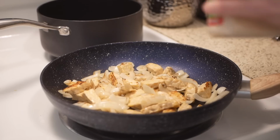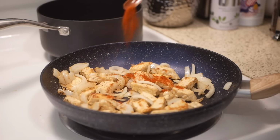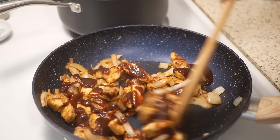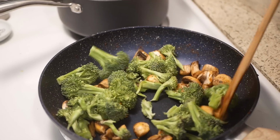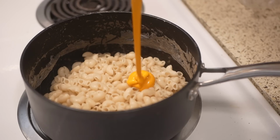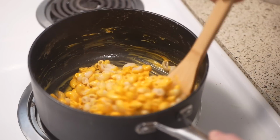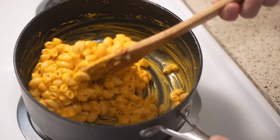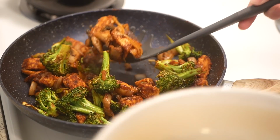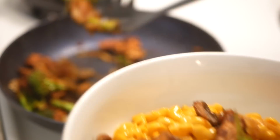So I sauteed up the tempeh and I added some seasonings to it, some garlic powder, onion powder, paprika, and salt. And then I also added the barbecue sauce, and I added in the broccoli and the mushrooms. And then I made my mac and cheese as usual. And that's pretty much it. It was really good. Pretty simple. Just wanted to show a way to make more of a meal and add some fiber and protein, but still satisfy that boxed mac and cheese craving. You know what I mean?